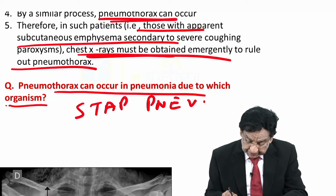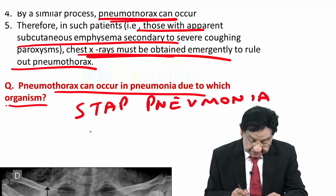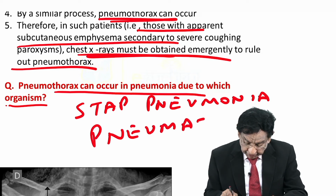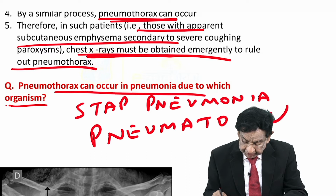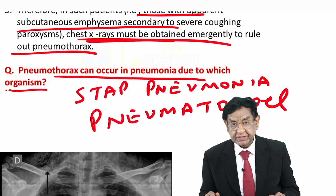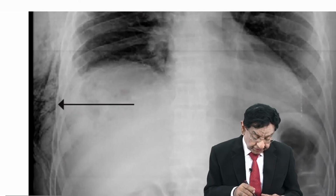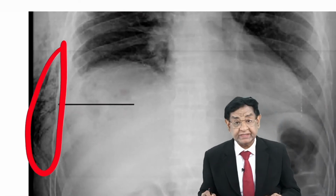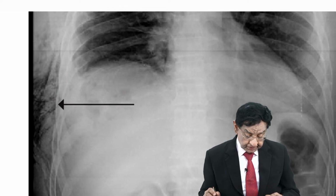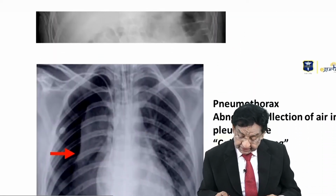can cause this, because in Staphylococcal pneumonia there are small cysts known as pneumatocoeles. Pneumatocoeles are there, which can rupture and lead to this pneumothorax. So this is the X-ray of what we typically saw in subcutaneous emphysema. Let me remove this so you can see better. Okay. And this is the pneumothorax.